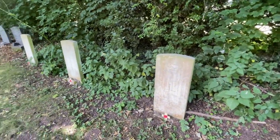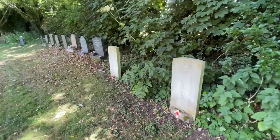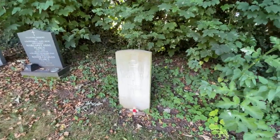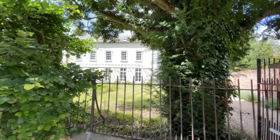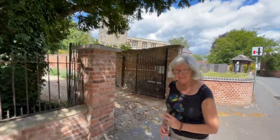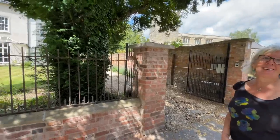Here are the graves of three airmen who are amongst seven that died when their bomber plane crashed locally on the 27th of July 1940. Now, just behind there is the old rectory to the church. They had it tough, those vicars, in the Victorian times, didn't they? It goes back, about three gardens it's got. Yeah. Absolutely stunning, though.